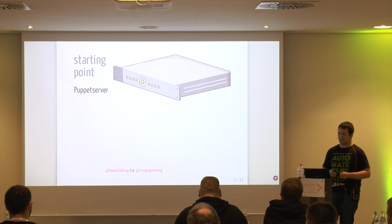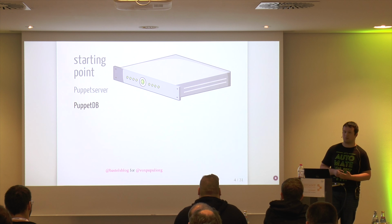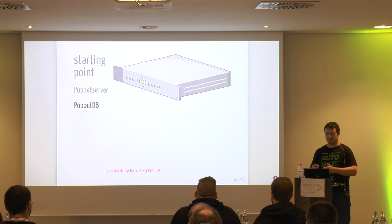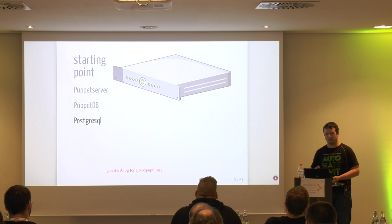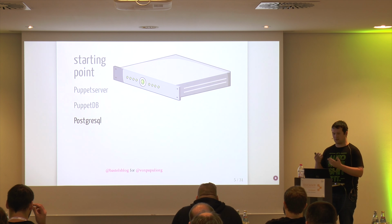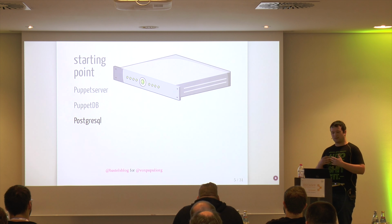Sometime later, you notice like the agent, they produce reports. They also have catalogs. It would be nice to store it in the database. So you install PuppetDB on the same box. And you notice PuppetDB has the words DB in its name, but it's not an actual database. So you install Postgres as well, because you need to store the data somewhere. PuppetDB is just an API. Now you have a big database, it's growing, everything seems to be fine.